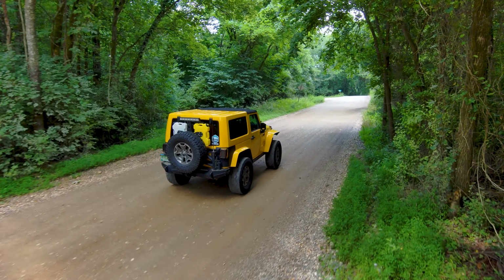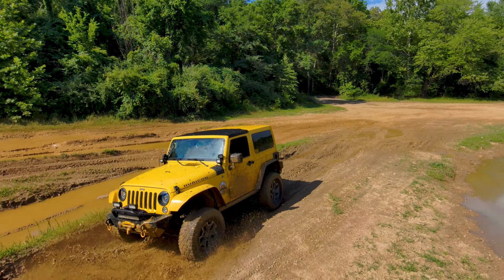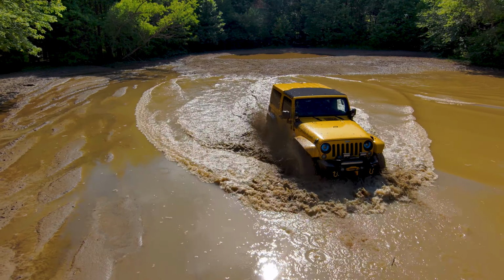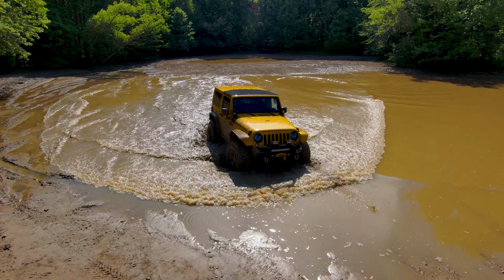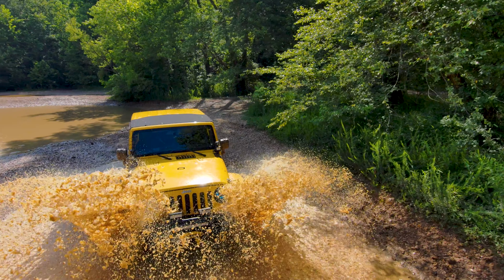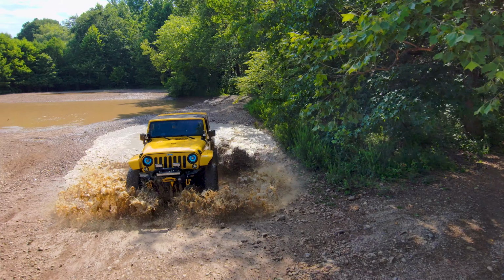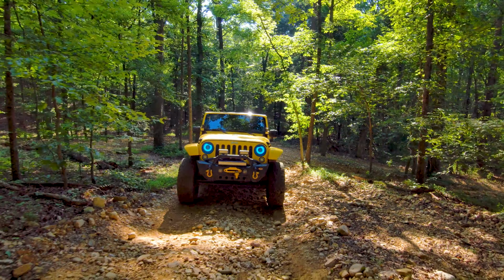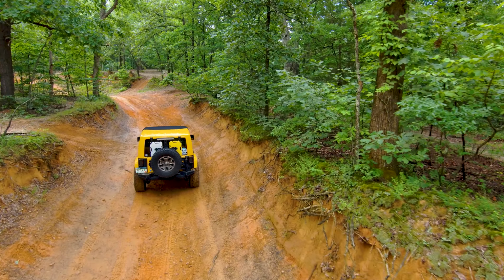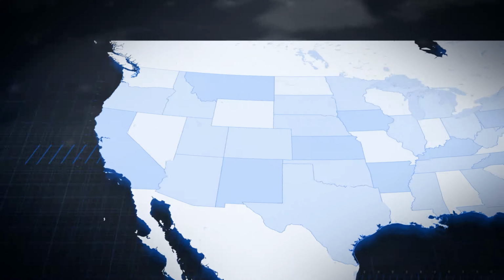This is the Turkey Bay OHV Park in Land Between the Lakes. These trails sit right on the border of Kentucky and Tennessee, and I was here for mapping, but these mud pits is where all the fun was at. Time to head back west for some scenery and some more rock climbs in Colorado.